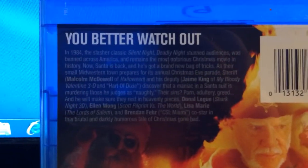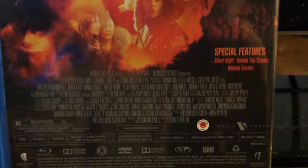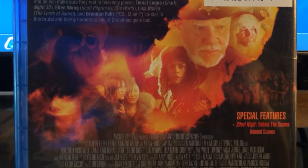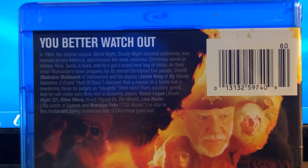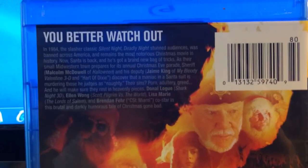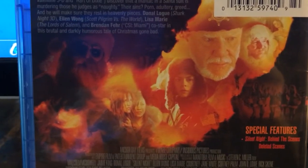Malcolm McDowell did a pretty good job in this one. He's not known for his stellar acting, but I thought he did a decent job playing the sheriff in this one. Am I saying it's the best slasher in the past 10 years? No, but, you know, it's a decent film. It doesn't take a brain surgeon to make a movie like this, but definitely don't recommend picking that up.